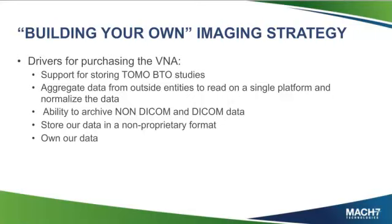So we're still in the process at this point of the implementation of our VNA. I'm sure there will be things that we will be changing direction in and trying to determine what is going to best fit our needs. But we feel that the Mach7 Keystone Engine and VNA are going to be able to make us successful in getting an aggregated platform.